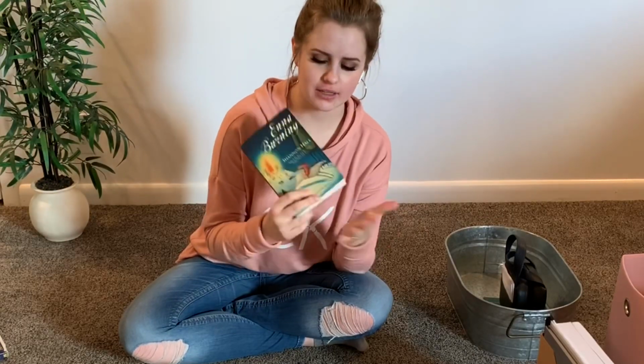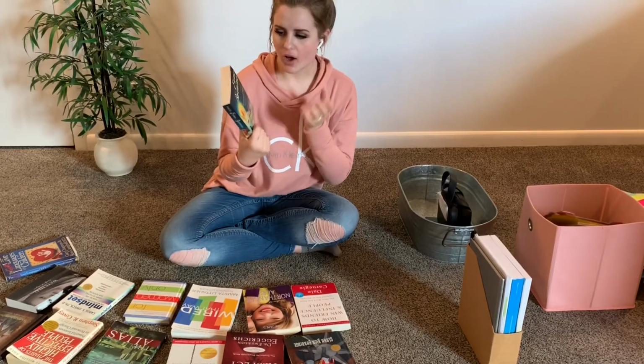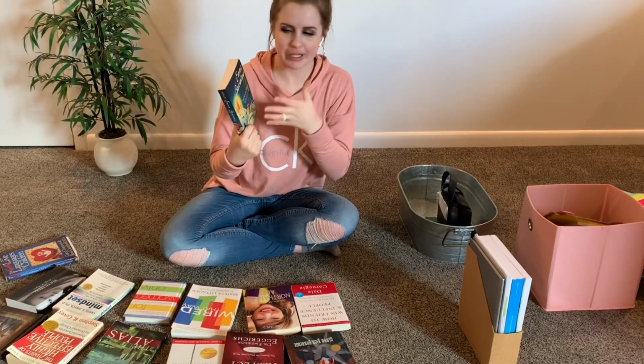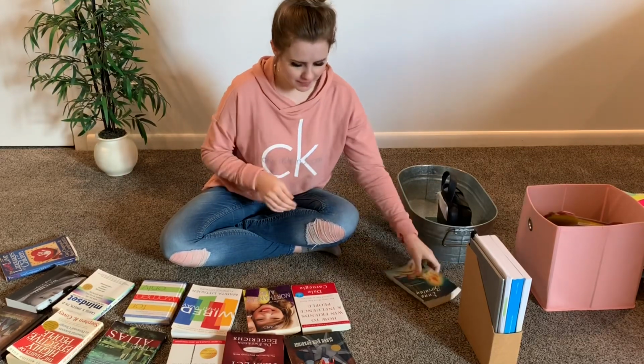Okay, I used to love this book. This was like my childhood. I loved the Shannon Hill books. With this book, it does bring me joy, but on the other hand, I don't actually see myself reading it again, and I have a lot of nieces that could read this and enjoy it, so I'm actually going to pass this one on.